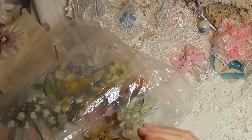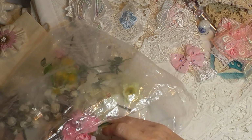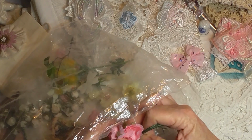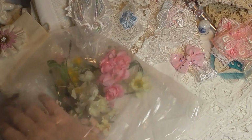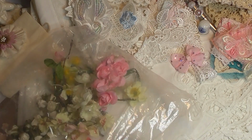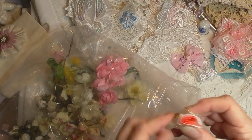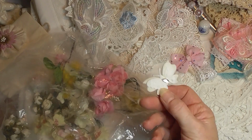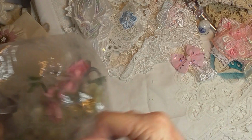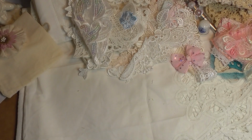And then there's some little satin flowers there as well. That's such a fun bag, Gail. Thank you very much. Is that paper? Yes, they're paper ones as well. I will add this to the other ones. That's a fabric flower there as well. Such a thoughtful thing to send. Thank you very much. And there's another butterfly. I love those little blue ones. And so what have we got here?